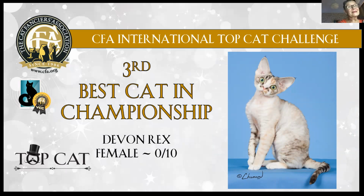Third best cat, Devon Rex. Beautiful head style, absolutely fantastic expression on her. Big ears, lovely open, big eyes, and incredible looking coat. No bare patches and just so soft, nicely rexed.